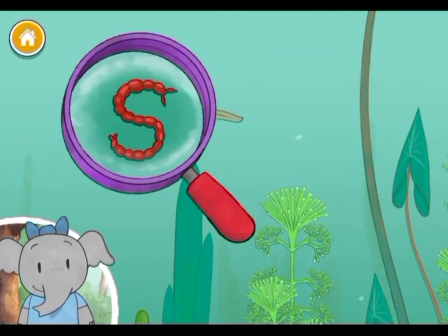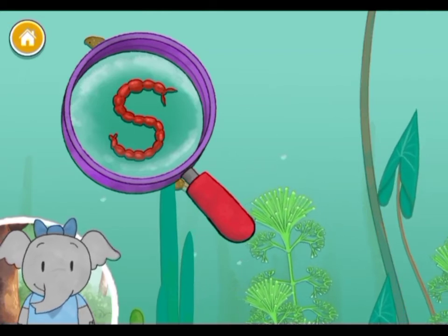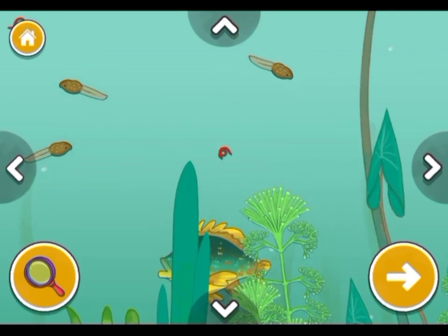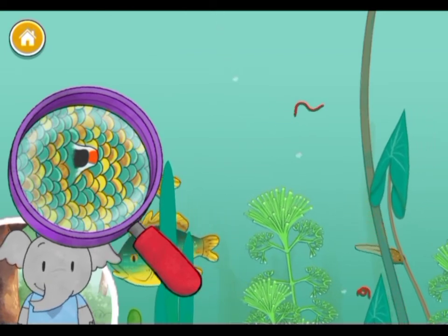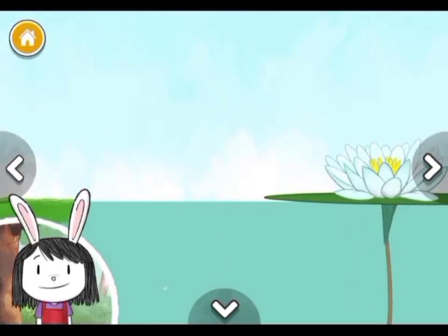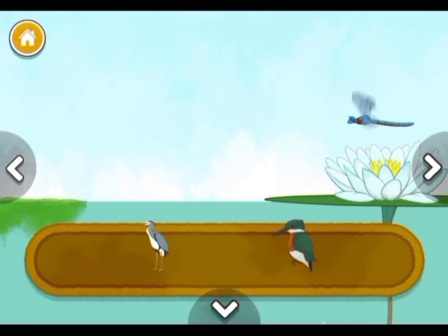I noticed that the little worms wiggle when they swim. I think this is because they don't have fins like fish do. Look at that bright orange spot. That is a special mark on the pumpkin seed fish. We've reached the top. I wonder what new things we'll discover. Heron, kingfisher.